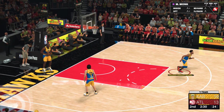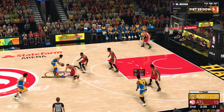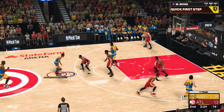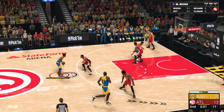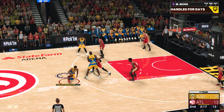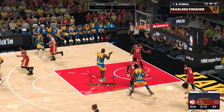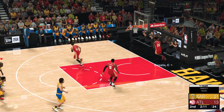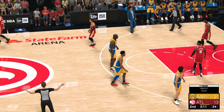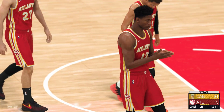A big who lives inside. Capella knows he's a center. He knows he makes his living off scoring close in against that good D. Now, here's Monk. Inside. And O'Neal gets it to go. O'Neal's got 10 points in the game. I mean, the number of points they've scored in the paint already here is eye-opening.